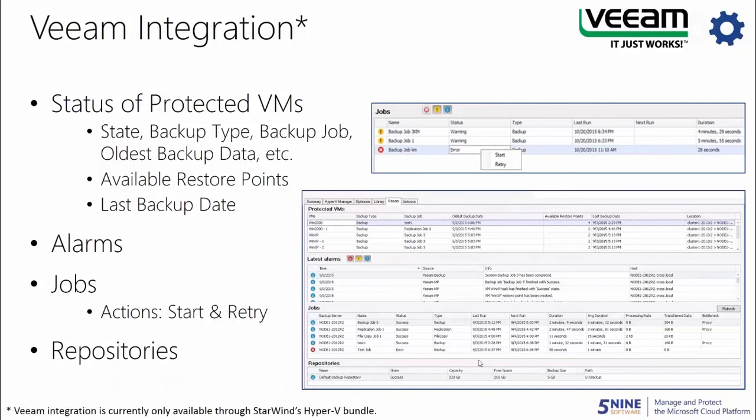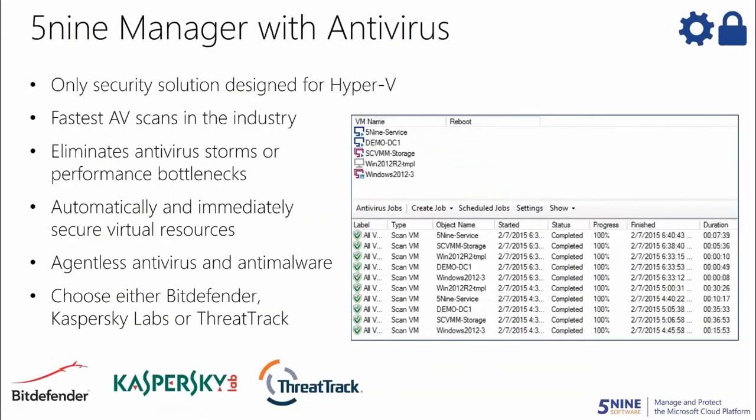Now, 5.9 Manager also comes with an advanced version that includes antivirus. What we've done with antivirus is essentially taken part of our security product, agentless antivirus, and built it into 5.9 Manager. Now, what we try to do with antivirus is we optimized antivirus for virtualization. From here, we can do our fastest scans in the industry. We don't have bottlenecks when we do performance, and we guarantee better security, faster performance than other antivirus vendors on the market.